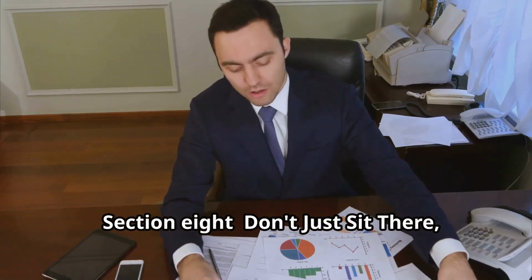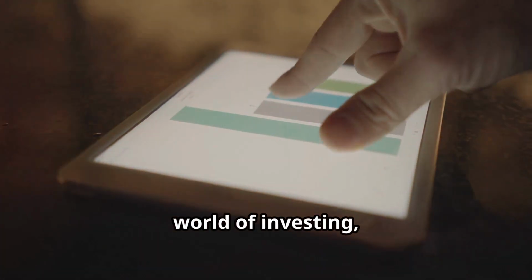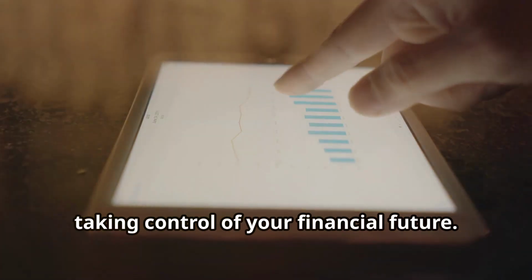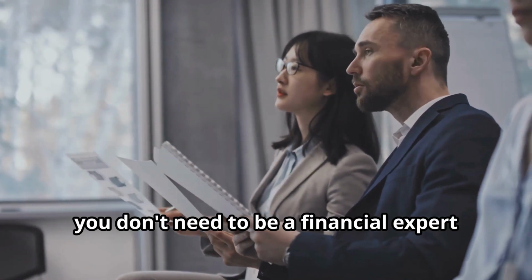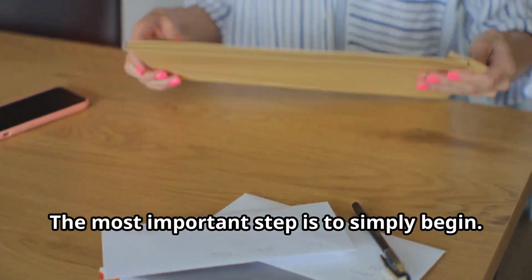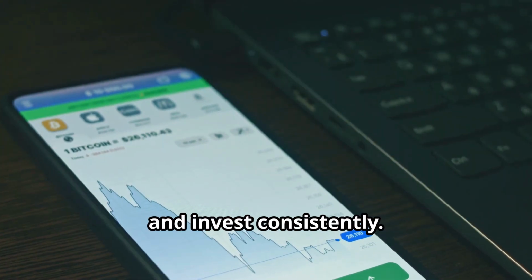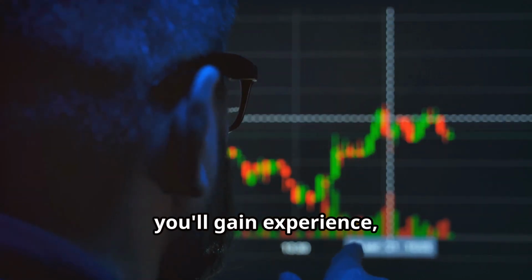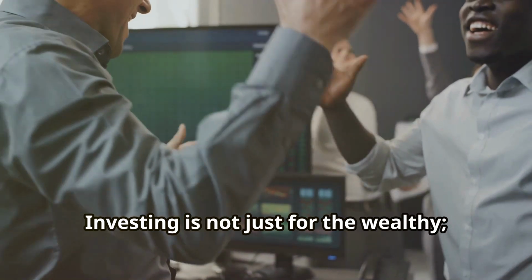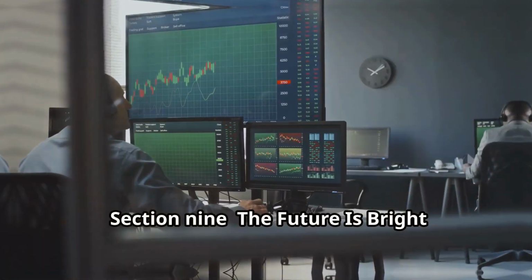Section 8. Don't just sit there, invest. It's easy to feel intimidated by the world of investing, but don't let fear hold you back from taking control of your financial future. Remember, you don't need to be a financial expert to start investing. The most important step is to simply begin. Open a brokerage account, start small, and invest consistently. Over time, you'll gain experience, confidence, and watch your wealth grow. Investing is not just for the wealthy, it's for everyone who wants to build a secure financial future.